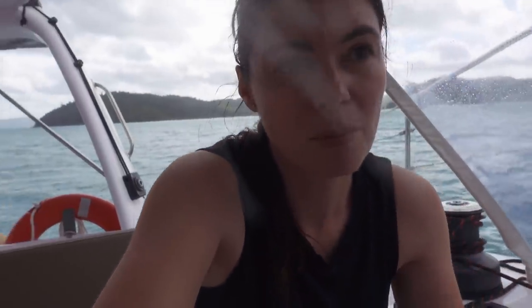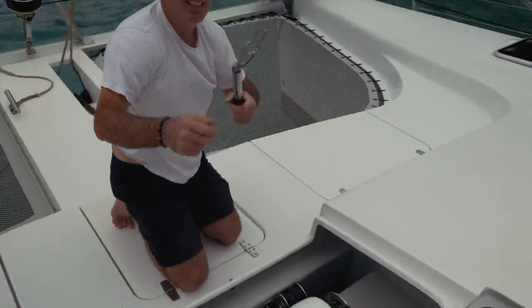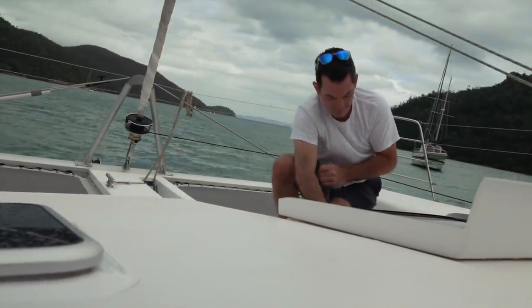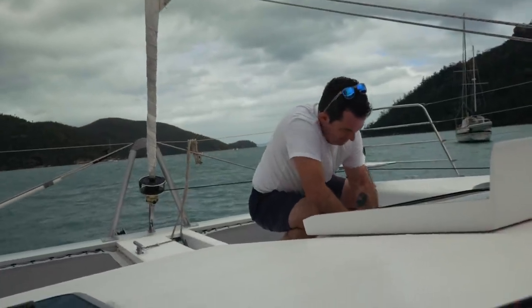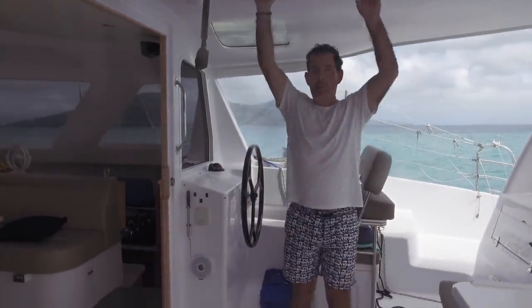Yesterday we had some problems with the anchor chain coming off the gypsy, at the wrong moment as we were trying to anchor in quite a crowded little inlet in Nara Inlet. That was interesting. But I think at the moment it seems to be okay. I reckon this is as comfortable and protected as we're going to get, to be honest.